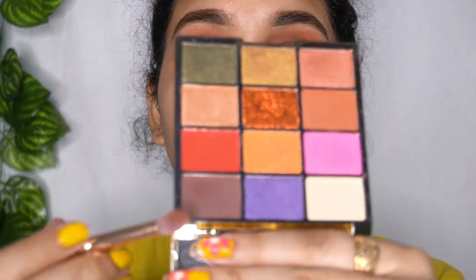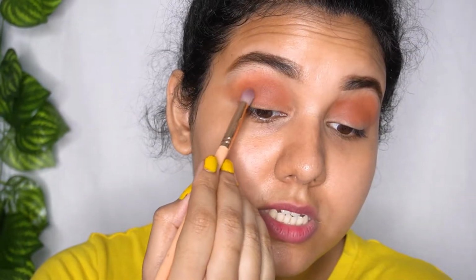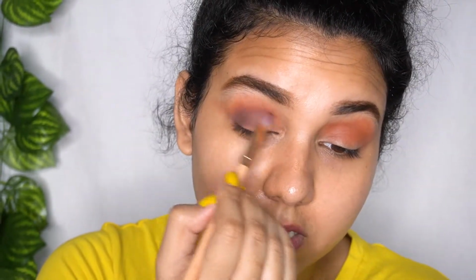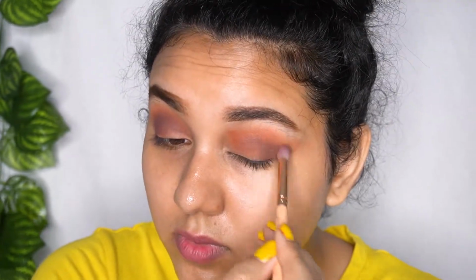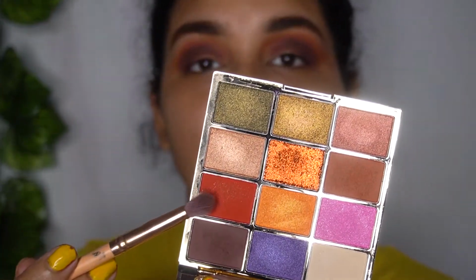After that I am gonna take this dark brown shade right over here. It's not brown, it's kind of a grayish brownish dark shade. I'm gonna focus it right over here for a little bit of smokiness. So far so impressed. Then I am gonna take this red shade right over here.